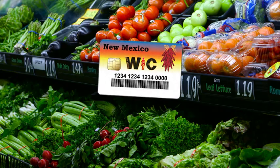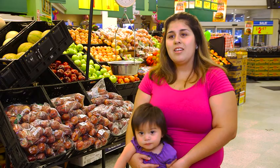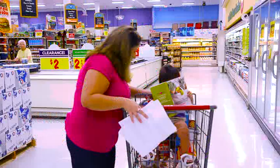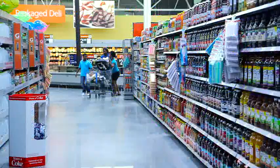This benefit card is a lifesaver for my kids. A lot of families don't know that they can have their children on WIC up until age 5, and that's really great. It's not just for infants or pregnant moms. We're gonna show you how we do our WIC shopping, screaming baby and all. Let's go shop. Come on, let's go.